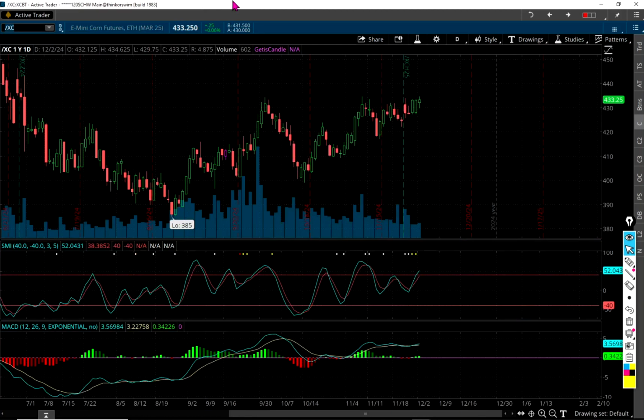Let me see corn. Yeah. Corn looked bullish to me. I said to my members on the Discord server that I liked corn, and there it is. Sure enough, it was a green day at a range of 4.875. Opened up at 32 and closed at 33 and a quarter. So one and an eighth. Not bad. I'd take that on a small to medium position. Nothing wrong with that. Good money.